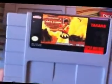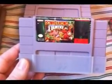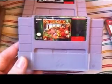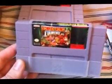On to some Super Nintendo games. I don't have a Super Nintendo, but I have games for it. Flashback, Samurai Showdown, Mortal Kombat 3, and Donkey Kong Country. I traded a friend for this game. I had Mario Tennis for the N64 that he really wanted, and I'm getting a Super Nintendo eventually, so it'd be cool to actually have a game I can play.